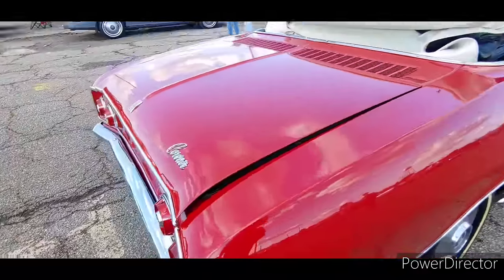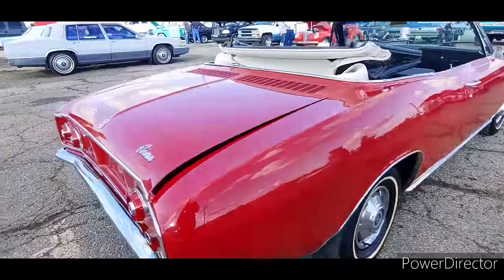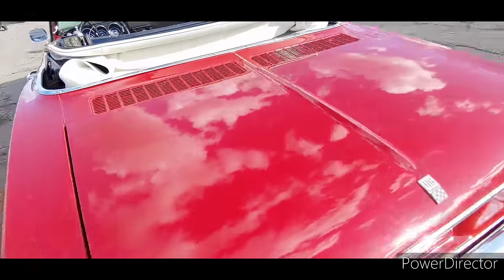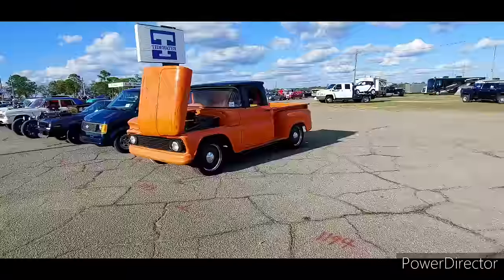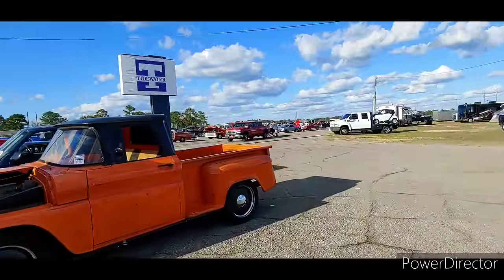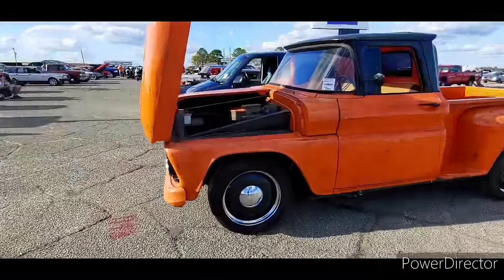Fan of the Corvair in a convertible, but I do like this body style in the two-door version. Man, there are a ton of freaking cars, man, and some have already left. Jeez.